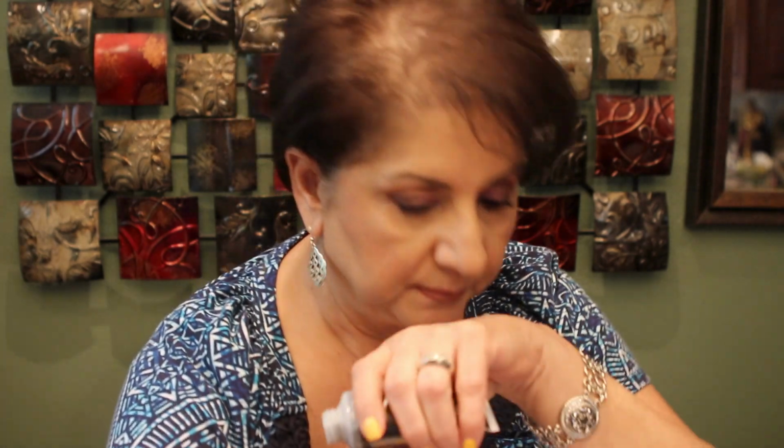I don't know if it's gonna soap up. It looks like it might, but it's okay. It's not heavily scented. It has a very, very slight scent. It's not anything that, if you don't like scents, it's gonna bother you.